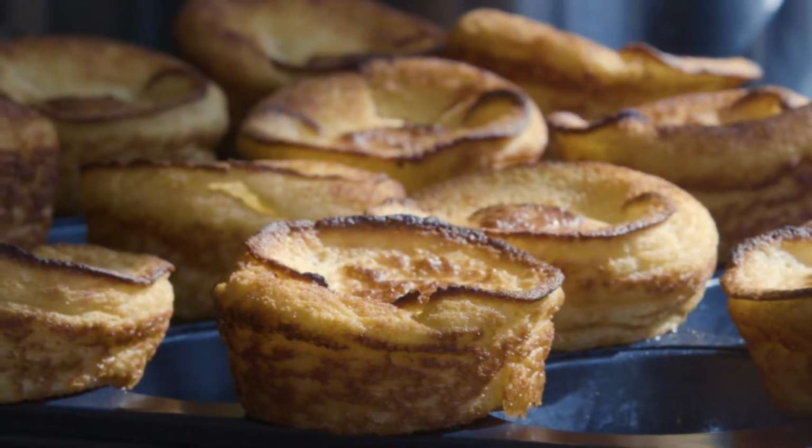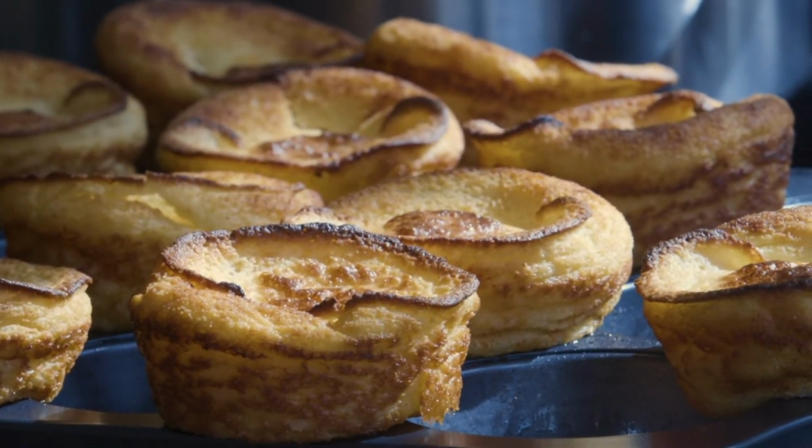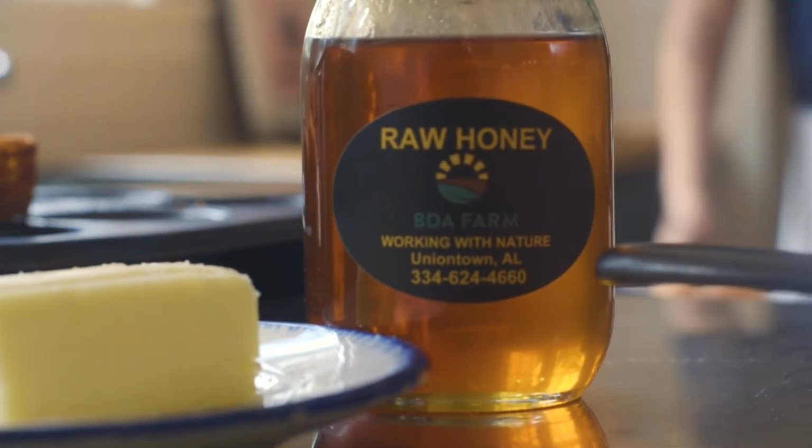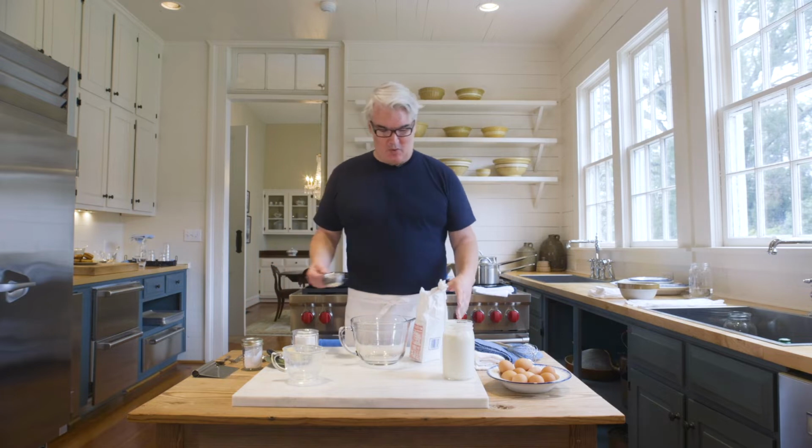I have a few different ways of making cornbread, but the one I'm making today is probably my favorite. And it's a very light, very crusty exterior, very light, moist interior. That is good all on its own, but really takes well to butter and good honey also. This is a very, very old school form of cornbread.